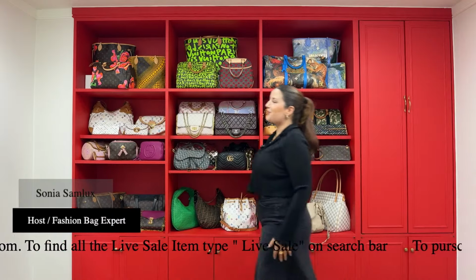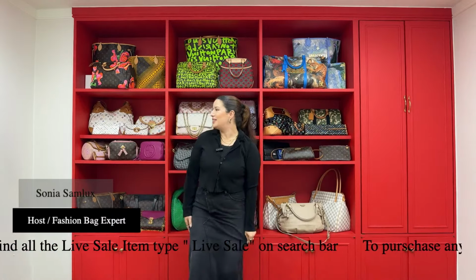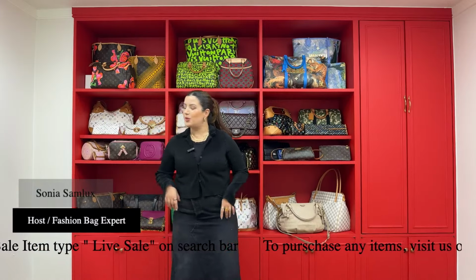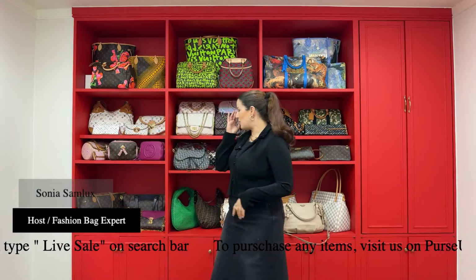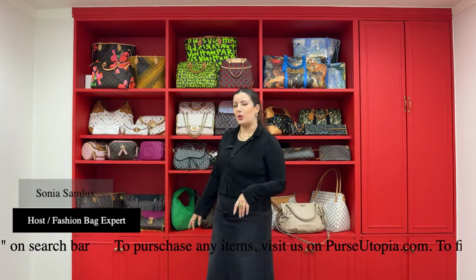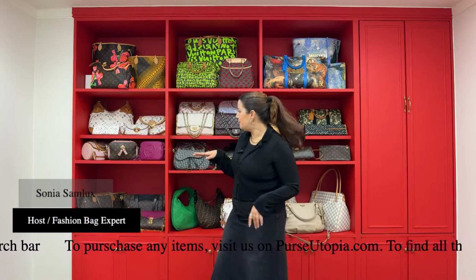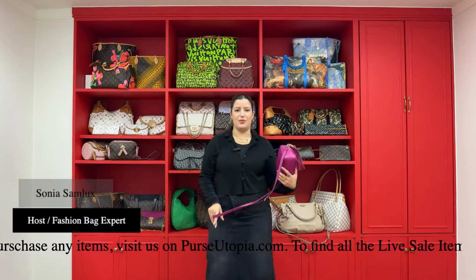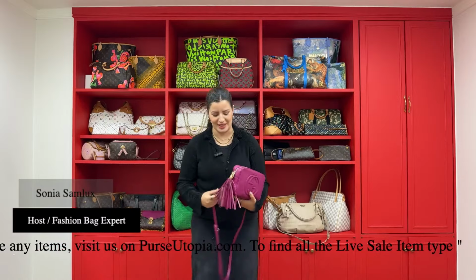Okay, so we're gonna do the next one, which is a Gucci Disco bag. We also just received this one. Last week, I think I presented another Gucci Disco bag, which was in shiny leather. But we just received this again. We're receiving more and more bags, so it's really interesting.